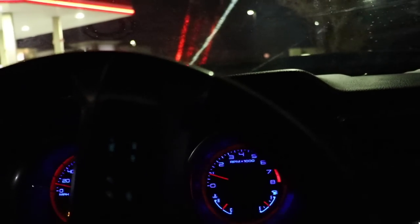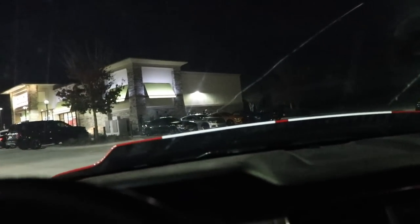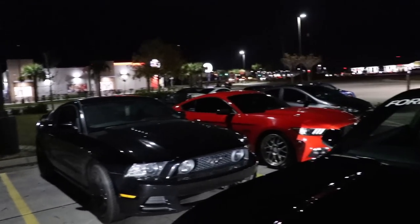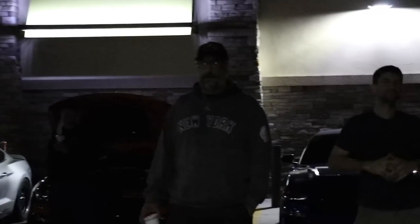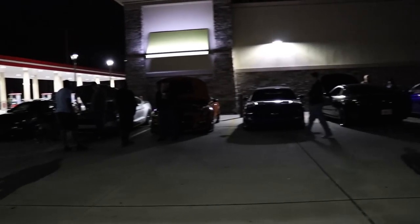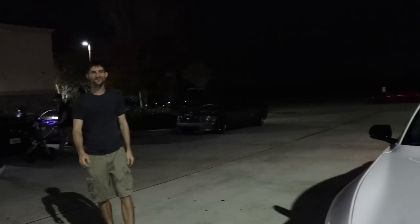I wish I could have filmed that, but I didn't film it. We're rolling up to the meet right now. We got the choppy boy. All right, so we made it out to the meet. Got the GT500. There's a lot of cars here. GT350, 2020. Got another 2020. We got Lewis blocking the shot. Lewis's GT350. Lots of cars.